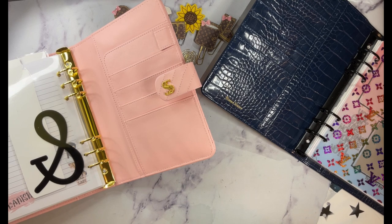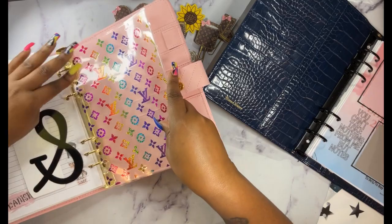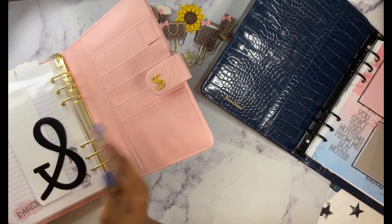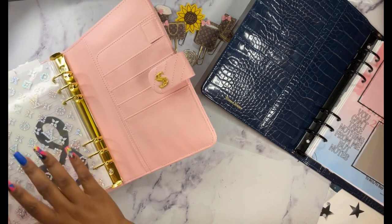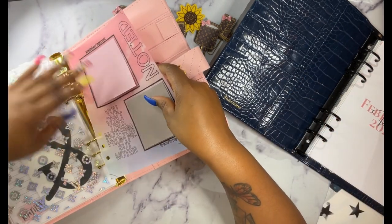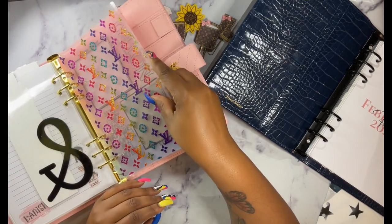Okay. I need some more goals sheets because this is my goals section here. And I have to see if I have any more gold diggers. Ooh, I'm gonna be so sad if I don't. I'm gonna keep this one. Or do I wanna keep that? I don't know. I'm gonna leave it there for now. Because it just goes in front of my notes section. It just keeps it. I might not put it in here.